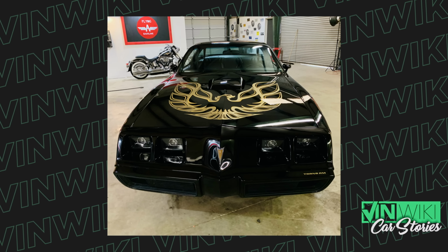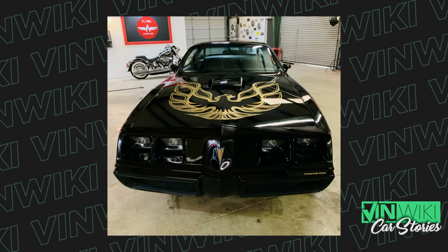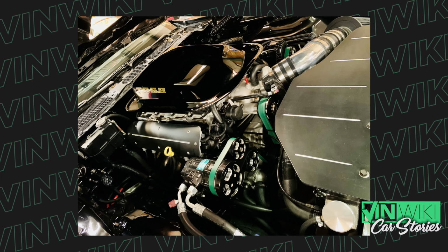A really good friend of mine, singer-songwriter, owns numerous companies, got his hands in all kinds of stuff. Very successful guy, super good friend of mine. He built probably the ultimate Bandit Trans Am. The very first thing you're going to notice in the pictures of this car is it's a '79 Trans Am, like the Bandit 2, not the original Bandit, because he was born in 1979, and that was his favorite. So that's what he wanted. So he started out with a perfect, literally museum quality '79 Trans Am that he bought.